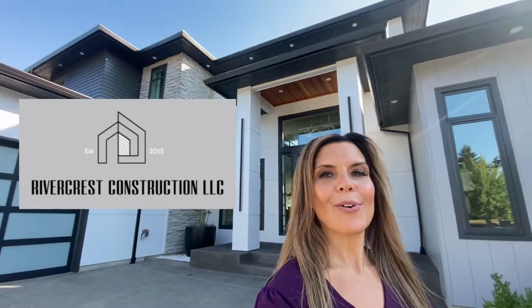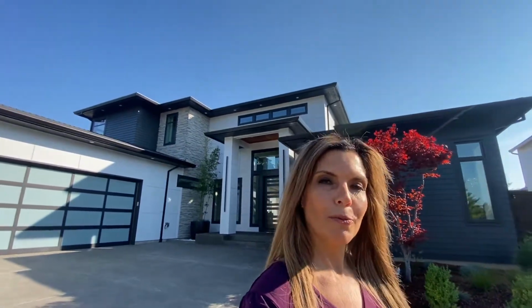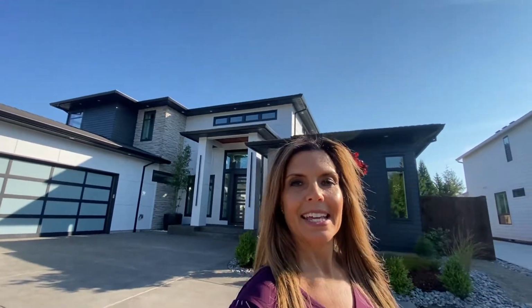We're actually going to be touring this cute little home here behind me. This home here is by Rivercrest Construction, and this home is built by a local builder. He's been building here for quite some time. And this little floor plan is called the Aletta. It is a stunning floor plan. You will absolutely love it.